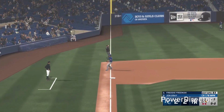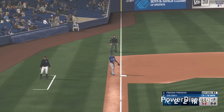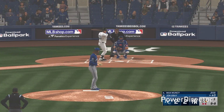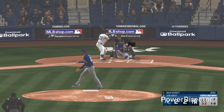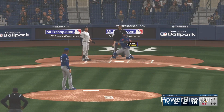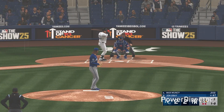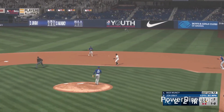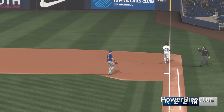Line drive, caught. There's nothing better than watching a third baseman make great plays like that. You can't just throw anyone out there and hope it works out. That's the hot corner, and it takes a special breed to want to play that position. Muncy stands in with 2 away as he takes a ball. On the ground, right side. Rengifo sends it to first. They get the out on Muncy.